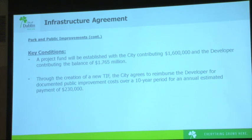So all of those calculations will not have any impact on the 2024 CIP, as this project doesn't utilize any of the income tax revenue, and the project is fully funded through the TIF dollars that are not currently programmed for any other specific purpose in the CIP. So if council agrees to the key conditions as described in the infrastructure agreement, we will proceed with the legislation this evening to address the modification to and the creation of the TIF to support the project's development.